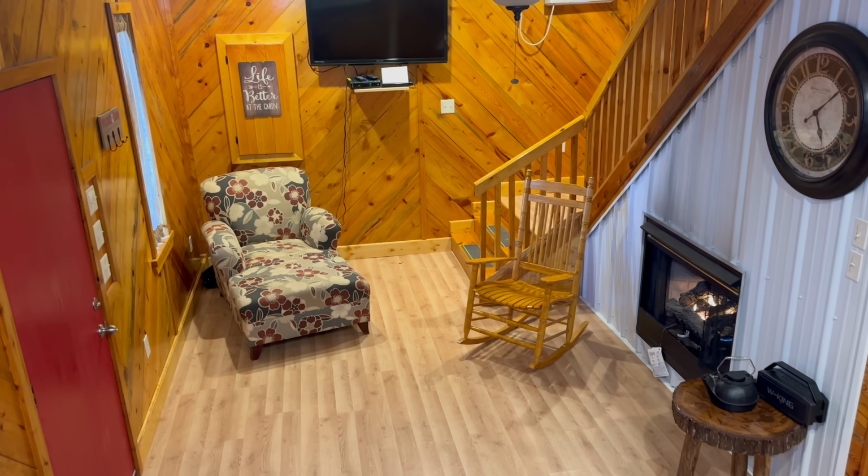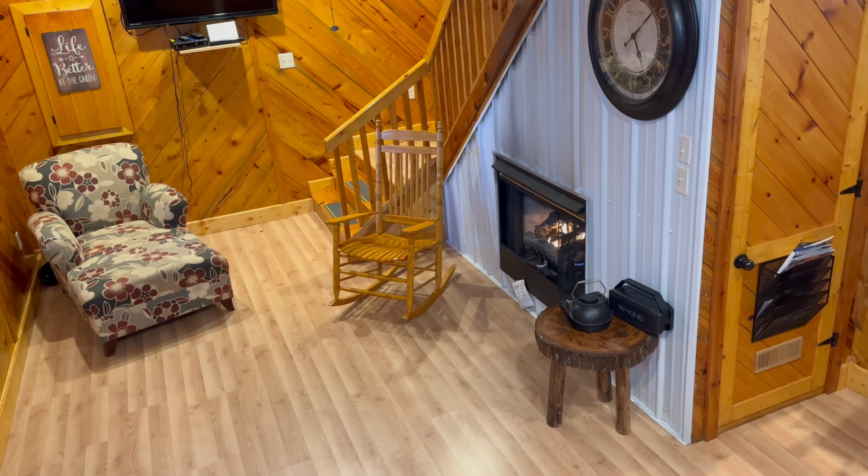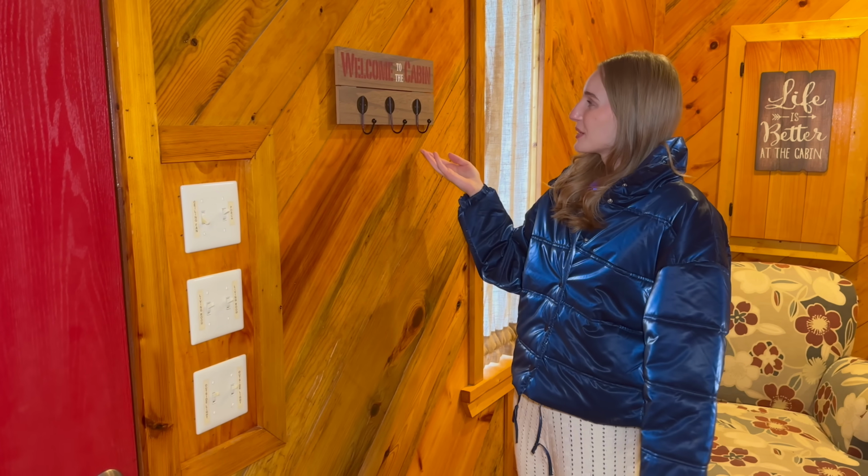My first impression of this beautiful log cabin home is that it gives cozy vibes. It gives a feeling of warmth, comfort. Of course, right next to me there's a fireplace, so it can get really hot. But it makes me want to spend a lot of time in this home because it feels comfortable and it looks nice. When you enter the home, it says, "Welcome to the cabin."